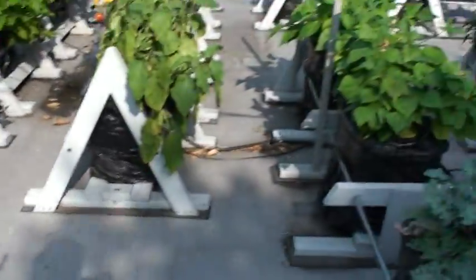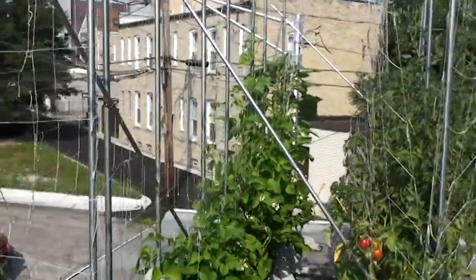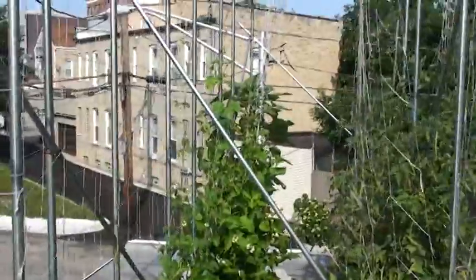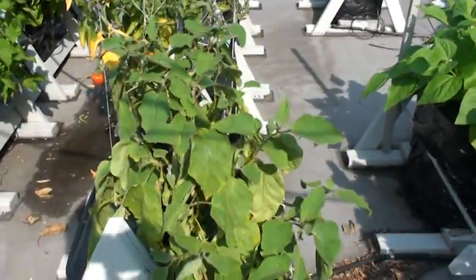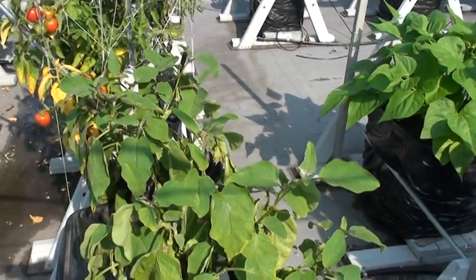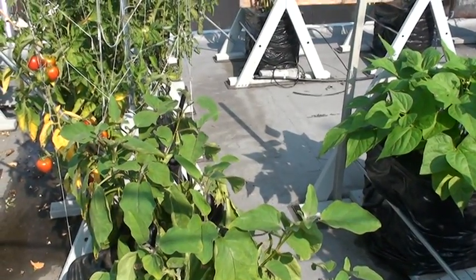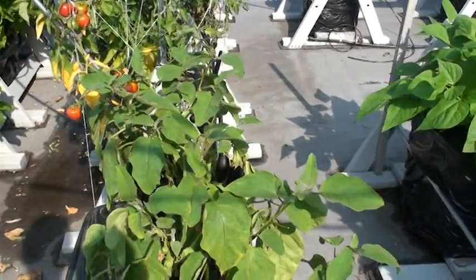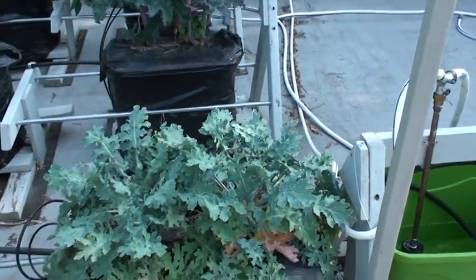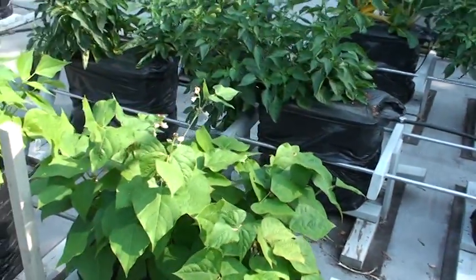So if I come across, I'm going to have to get used to looking through the viewfinder here. More pole beans all along the back here, the flowers, and they're setting up. Disappointing, the Black Beauty eggplant, the black diamond, is really sickly. I think it's verticillium wilt. I'm not sure how you pronounce it, but it's sick. White Russian kale, it's doing okay, considering it's the 1st of August. Then to the left, bush beans.